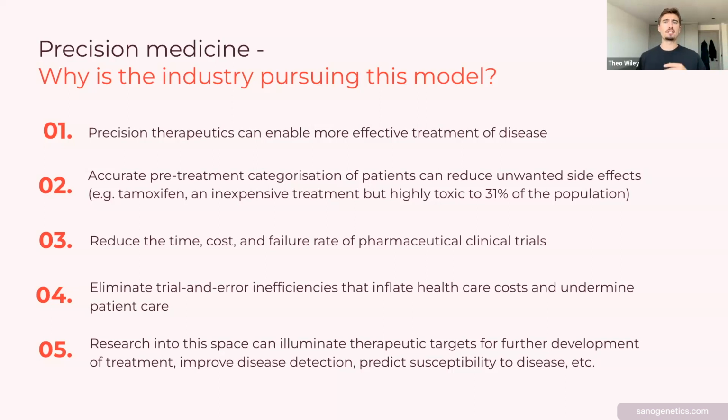So by anticipating those side effects, by understanding that intersection between physiology and drug interactions through something like metabolomics or genomic sequencing, we can reduce the possibility of potentially severe adverse events.